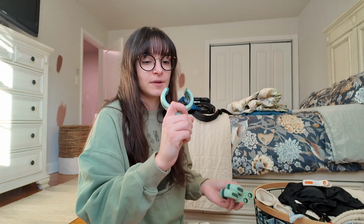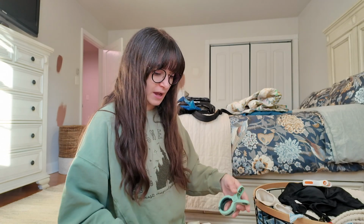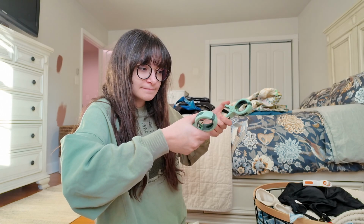So these are great because top deck, super windy. Towels, we've seen them get lost to the sea. So when you have your towel on your chair, clip it on, and then it won't fly away.